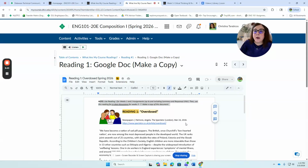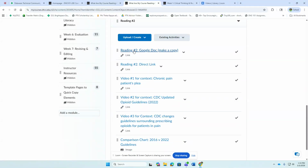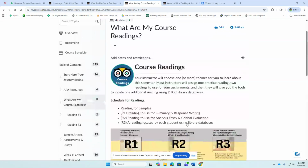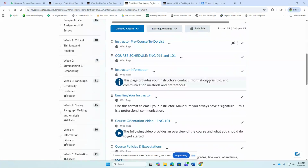Then when we get to week 3, 4, 5, 6, and 7, we are only going to be using reading number 2. Okay, so I may refer back to reading 1 every now and then, but this is the article that we will be using for the last few weeks of the semester. Okay? Other things that I wanted to share with you are the following.